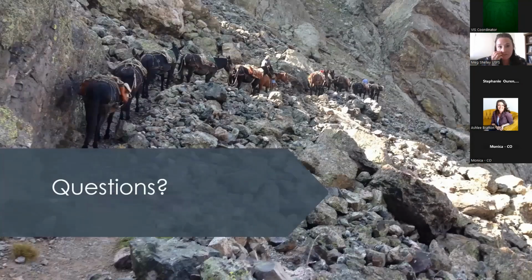So here's another picture from that Willow Lake pack trip. This is the scree wall. Anyway, do you guys have any questions?